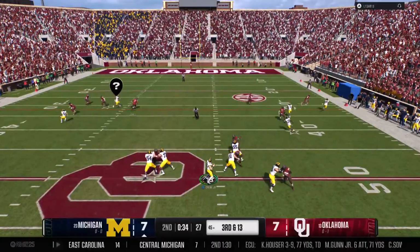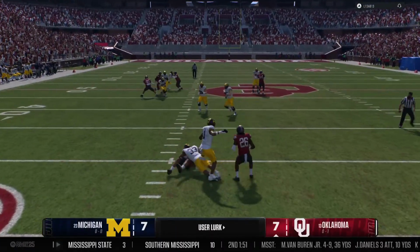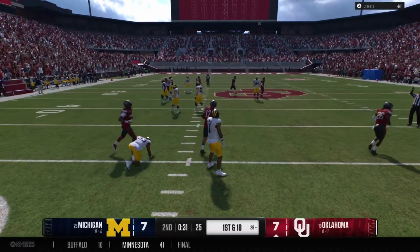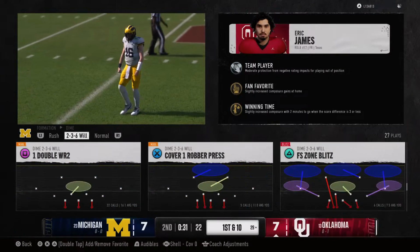He's looking downfield to throw. Fires to the wideout. And the ball is intercepted. Didn't get a chance to show off those return skills, but he gives his offense the ball at the 29.